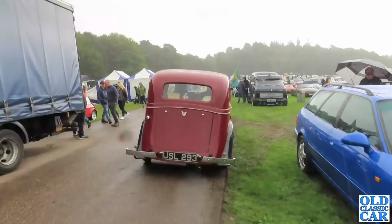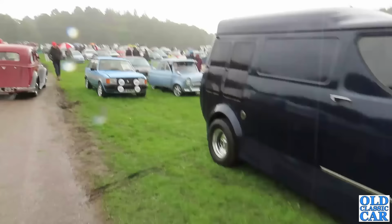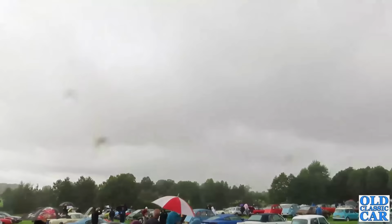Let's carry on along here. Very nice indeed, six cylinder burble. Not too far to the car. I can see Harley's beaten me to it this time, so we'll go past this fantastic Sunbeam Talbot Lotus. Yeah, the weather gods are not on our side today. And the ground was already pretty boggy, so this won't be helping it one little bit.